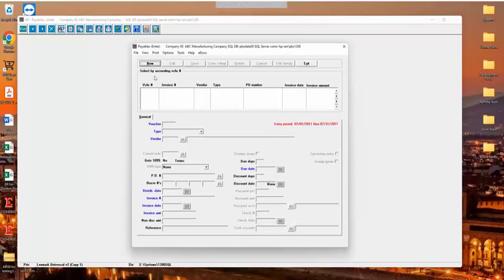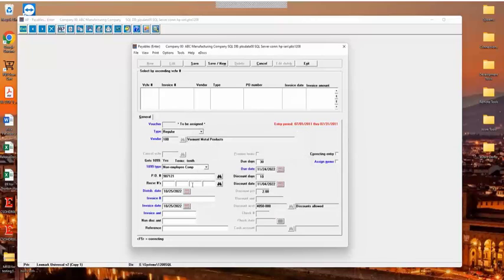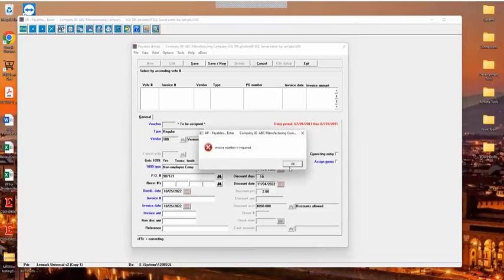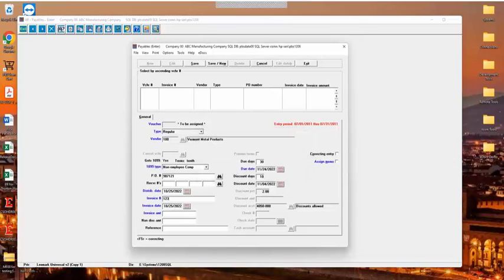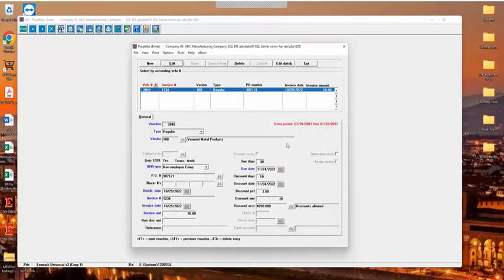So this isn't an area I work in much. As we mentioned earlier, I am the manufacturing guy. So we're going to fudge one real quick here for vendor 100. Throw a bogus PO number on here. All right. Give an invoice number. We'll say it's $10. And we're all filled in at this point. We're going to click Save. We're going to save, and we're going to exit.